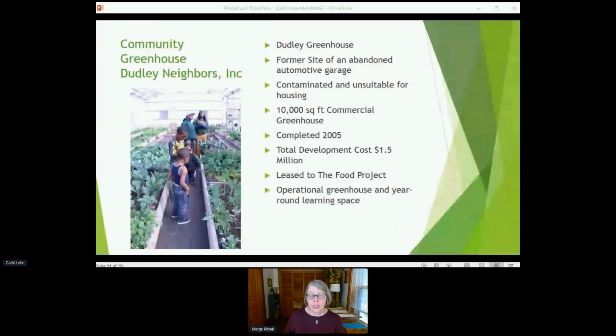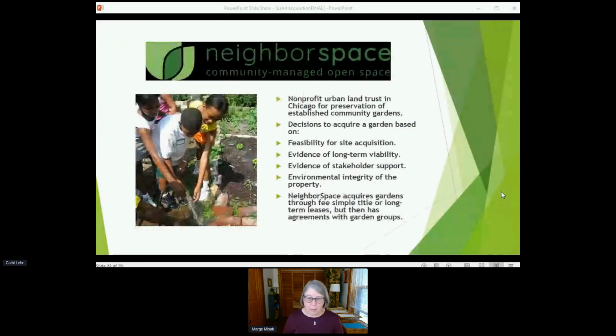And as a community, if the food project says, we're not going to do this anymore, they can then say, what else is going to happen here? And what needs to happen here for the good of the community? And so it's also a community-based space. It becomes a job creator. It's an incubator. There's a whole lot of good things that happen from that. Next slide, please. Probably one more example, so we have some time for questions.